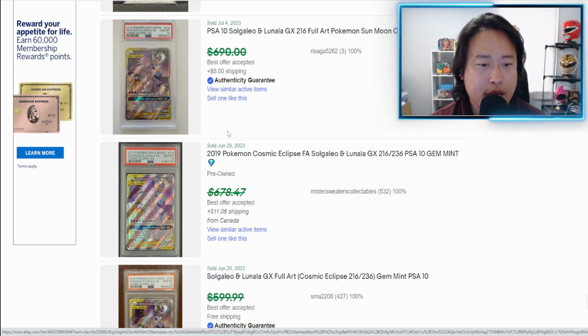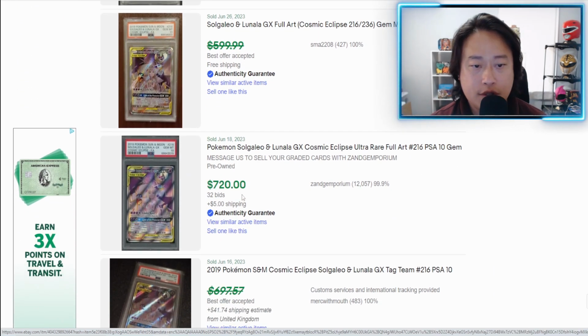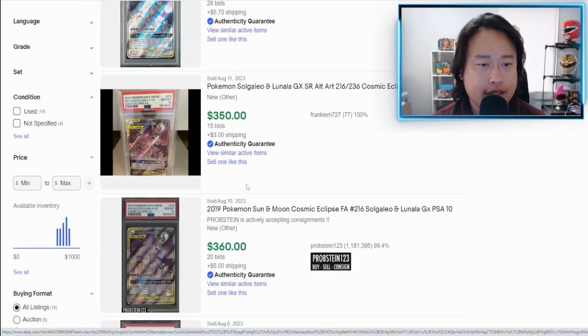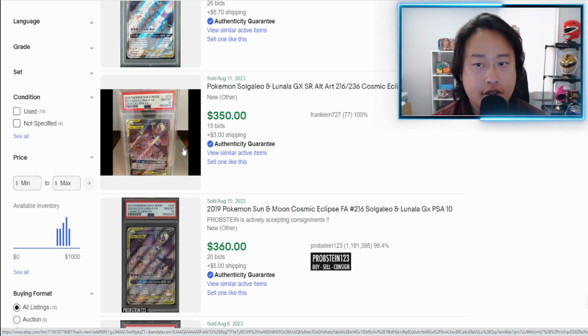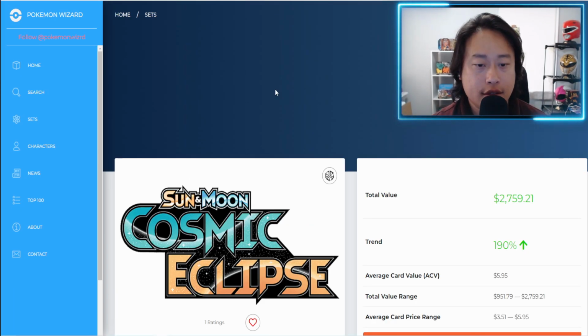So it seems like it peaked in July. It's since come back in June, $720. So there's a little bit of retracement for a PSA 10 on this card. Still a gorgeous card. Very nice.